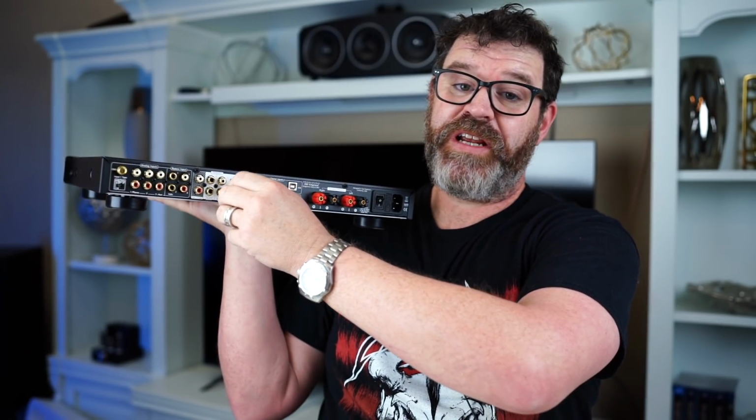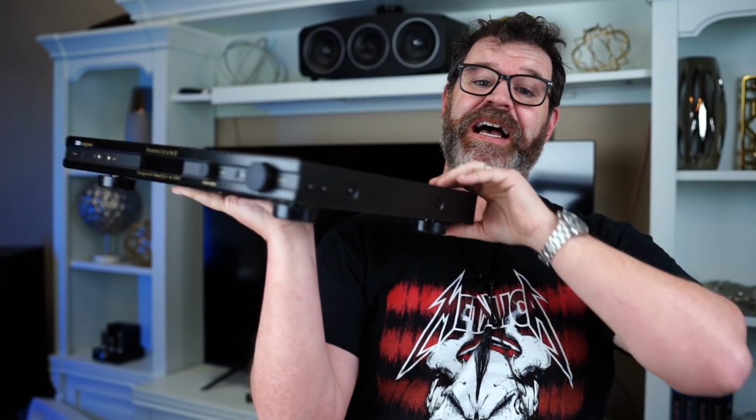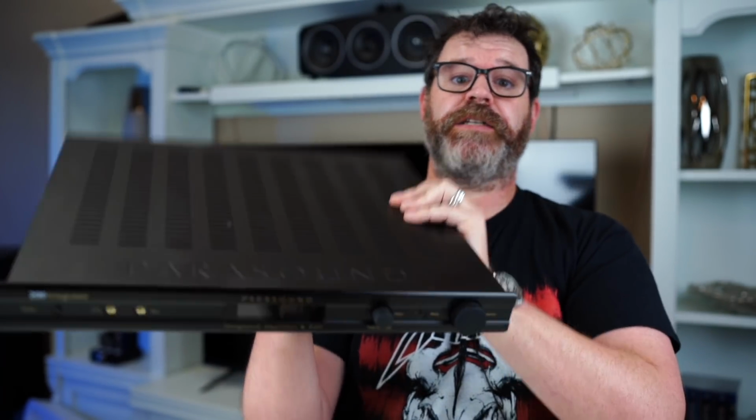This thing also has preamp outputs with a high pass filter on it. Bass management. I've never seen an integrated amp that looks like this. Look at it. I'm just kidding. Parasound. It's real big.